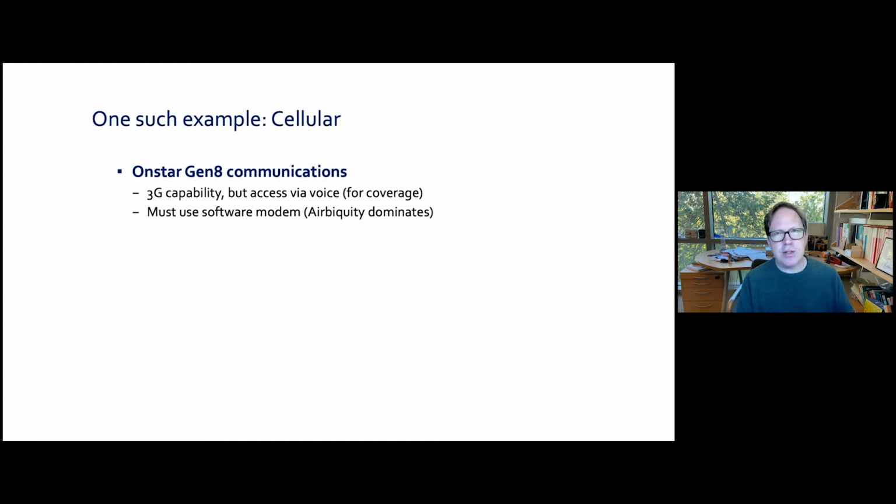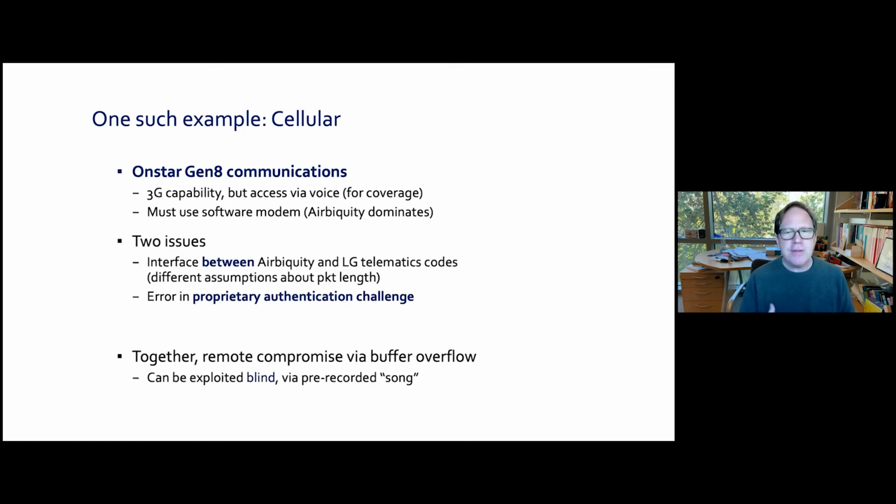So you would take your signal, and it would get encoded into an audio signal that would be sent over a cellular connection to OnStar master control. And there were a couple of different issues here. One of the key ones is very similar to what I said before: the vendor who wrote the code for the telematics unit, which was LG, had some assumptions about the size of the messages that could ever be sent, because they were the only ones who would ever do it.